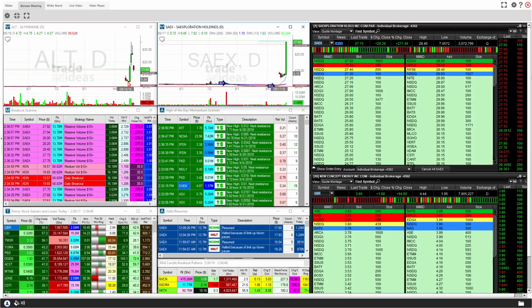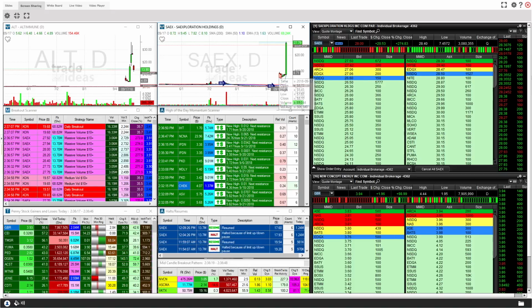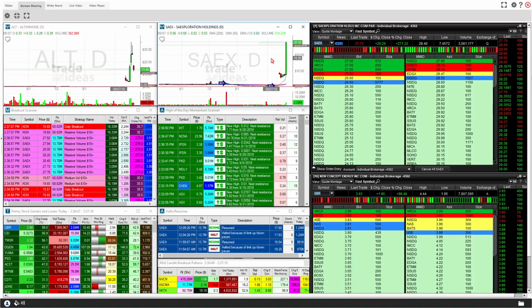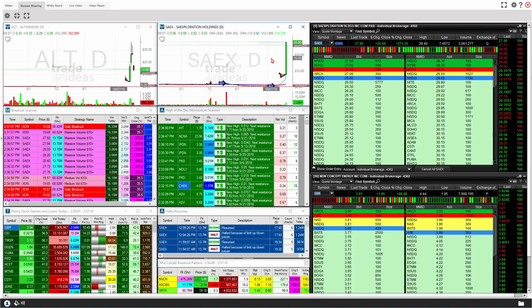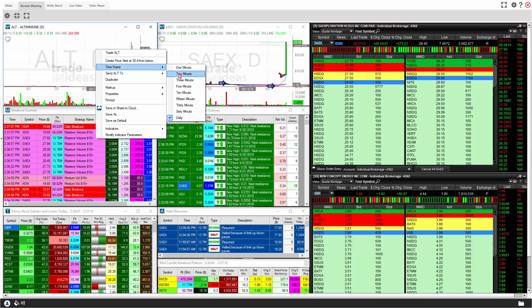ALT came out with a reverse stock split last week. The stock fell for a couple days. It made a U-shaped pattern. As we know, U-shaped breakouts lead to a very big rip. SAEX came out with a reverse stock split a couple days ago. The stock fell, made a U-shaped breakout pattern, and they went on very big rips. ALT has a low float. SAEX has a lower float.